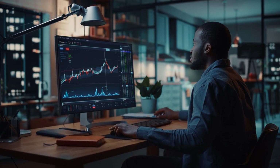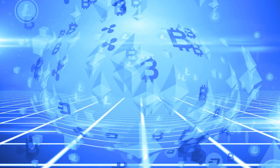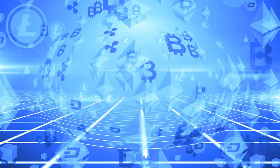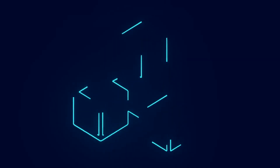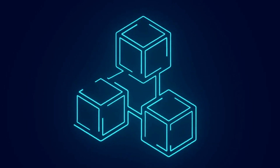One major benefit of cryptocurrency is security. Cryptocurrencies are decentralized, meaning there's no single point of failure like with banks. Every transaction is encrypted and verified by many participants, making it incredibly hard to hack or manipulate.